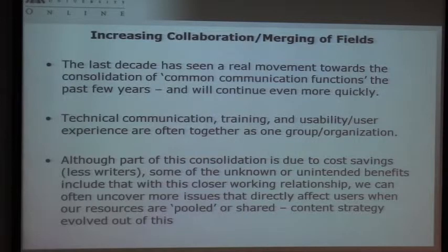Part of this was due to cost savings, there's no doubt. But I think there are actually a lot of benefits to that too, usually, because in some of the more progressive companies it's one way for people to work together more closely. Even with the best of intentions, if you're in a tech writing group or a solo writer working for a particular development project, and the UX people are over there, you don't necessarily talk as much. But I do think having these common communication functions together is beneficial to both groups.